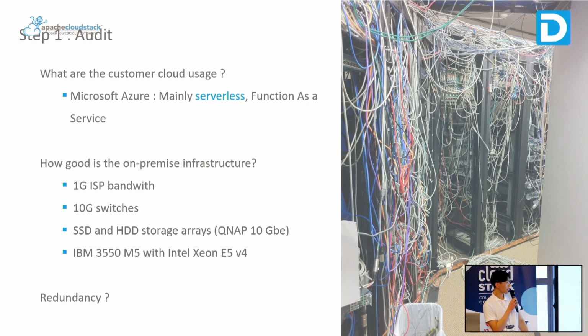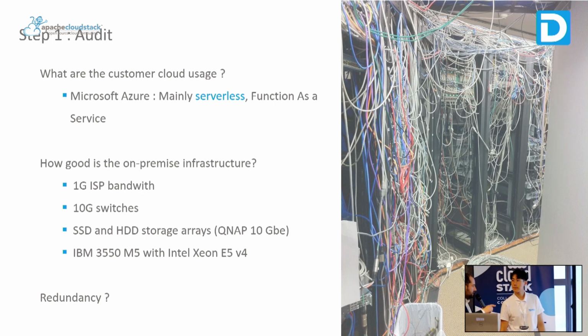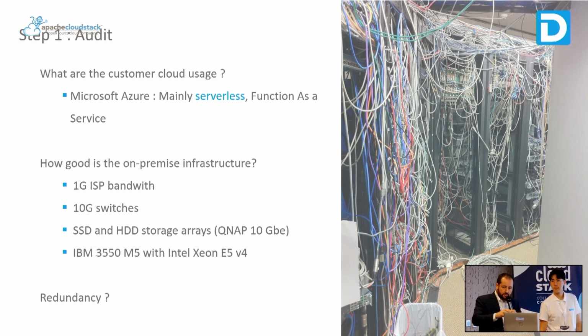About the redundancy, they were not willing to make a huge investment. They had no redundancy on the bandwidth, neither on the electricity, but they had redundancy on the switches. For the storage, they had dual controllers. And for the hosts, it would be assumed by CloudStack and KVM. And I think we forgot to mention that they had batteries for their existing infrastructure. So in case of a short electrical failure, I think they had around 30 minutes of battery there. Yeah, but it didn't work well.